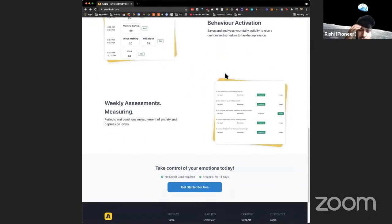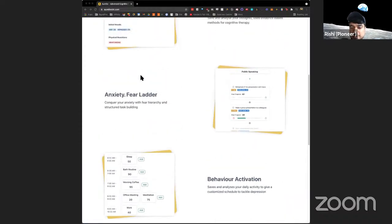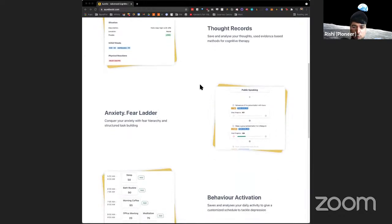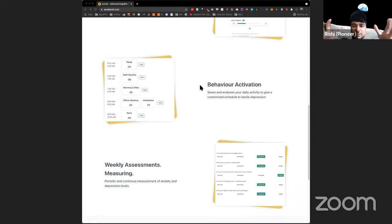One thing on the copy front, I think if you're building this product and you have these features like thought records and a fear ladder, now it's possible that I'm just not familiar enough with this, but I think framing it a little bit differently might be easier for someone who lands on the page and doesn't have the context. For example, record your thoughts may just be easier for someone to understand than thought records. If I'm reading this, the phrase itself makes sense to me as if I'm reading a narrative.